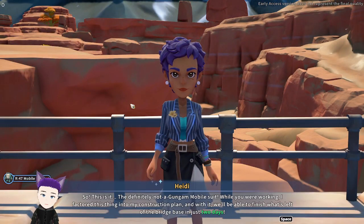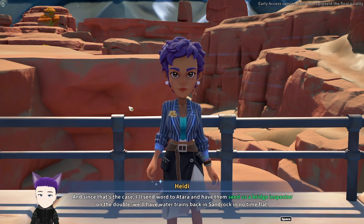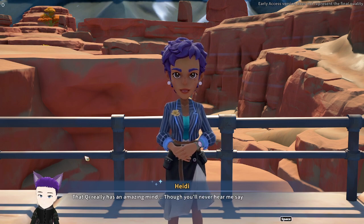So this is it. The definitely not a Gunga Mobile suit. While you were working, I factored this thing into my construction plan. With it, we'll be able to finish what's left of the bridge base in just 2 days. And since that's the case, I'll send word to Atara and have them send us a bridge inspector on the double. She really has an amazing mind.